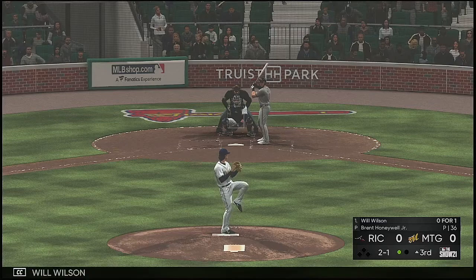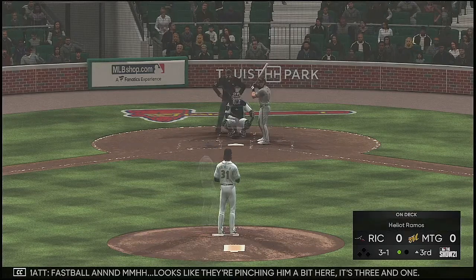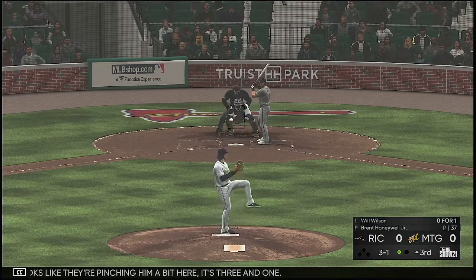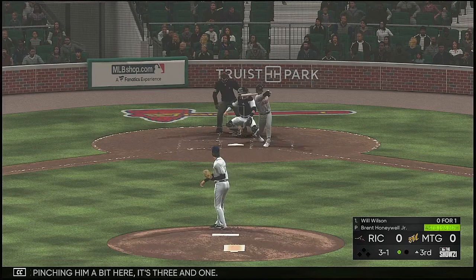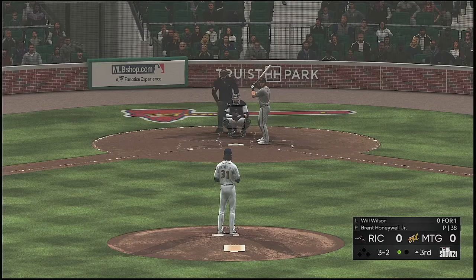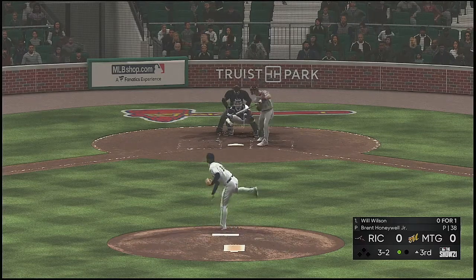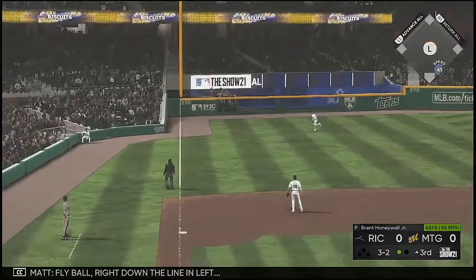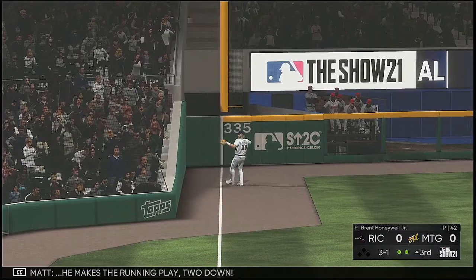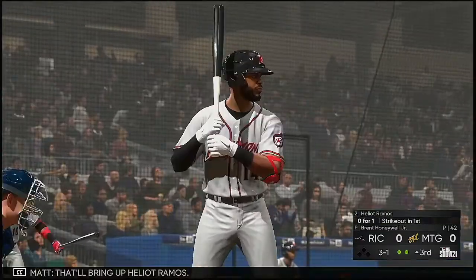Standing in now, Will Wilson. Fastball, and looks like they're pinching him a bit here. It's 3-1. 3-2, full count. Fly ball right down the line and left. Left fielder giving chase. He makes the running play. Two down. That'll bring up Elliot Ramos.